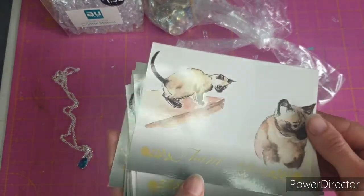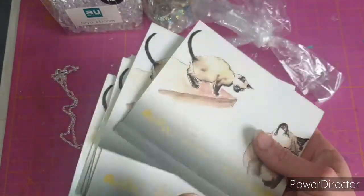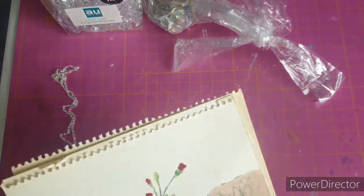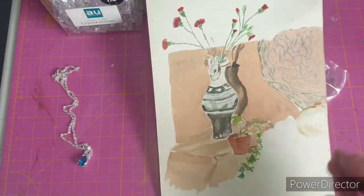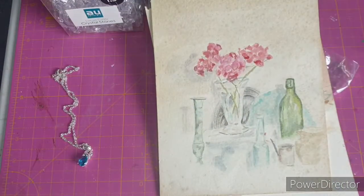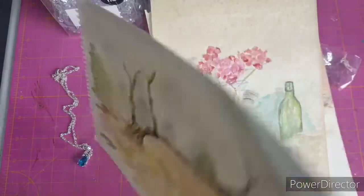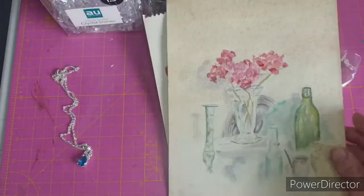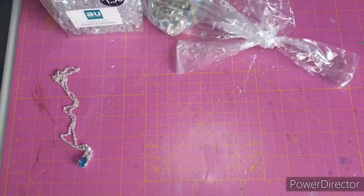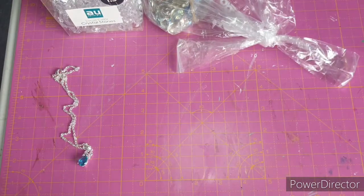Some more thank you cards here. My aunt loved Siamese cats. She had many through the years, so I was not surprised to find those. So she liked to paint, and I found a lot of artwork. I have a whole folder beside me that I'll get to in a minute, filled with artwork and photographs. But I thought these would be good to cut down and put on cards as toppers, and then just put a sentiment as a really simple card. So that's a couple of them. We'll get to more in a bit.